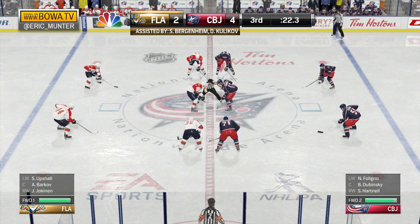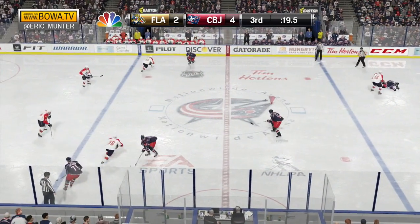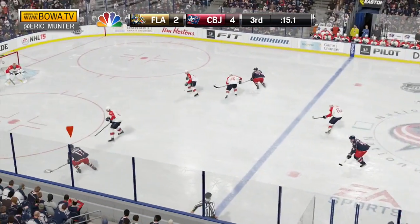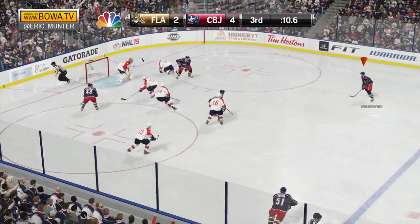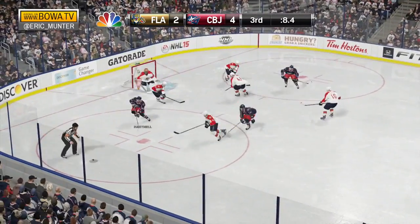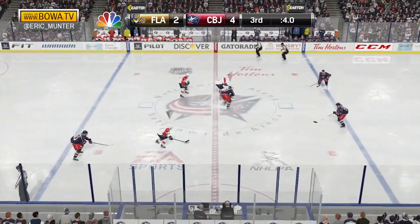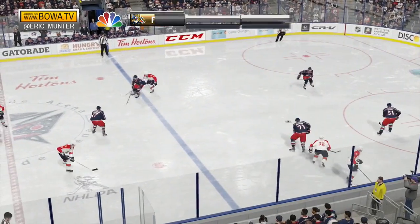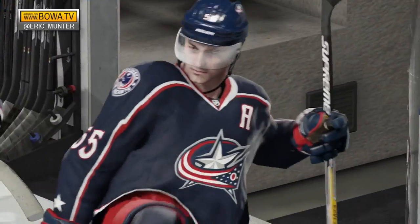Dave Boland, one of the free agent signings by the Panthers during this last offseason. Bergenheim gets the primary assist, but that's just a goal stat there for the Panthers. Shot on net, save there. Hartnell tried to track down the rebound, could not. Panthers gather up the puck, move it out to center. Time will tick down. One last hit there on Upshaw, and the Blue Jackets defeat the visiting Florida Panthers by a final score of 4-2.